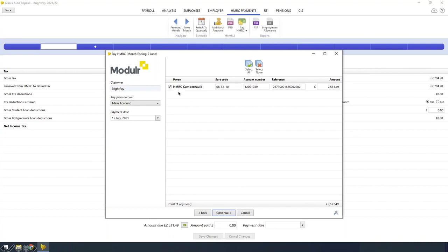The payee will automatically be populated with HMRC Cumbernauld, and this cannot be changed. The sort code and account number will automatically be populated with HMRC's bank account details to which the payment is due to be made, and there is no need to change these.